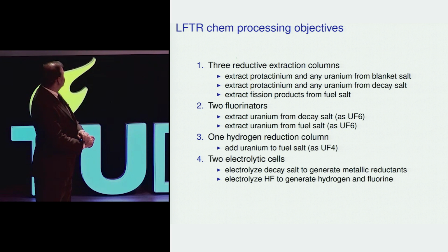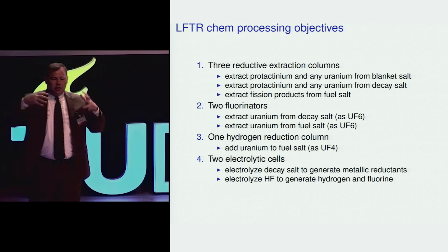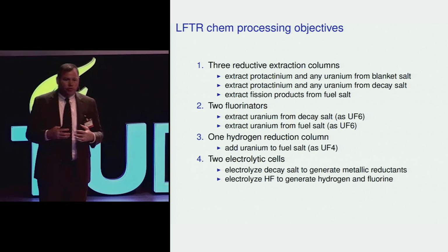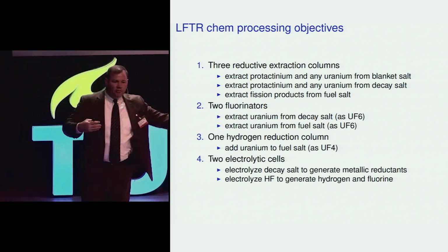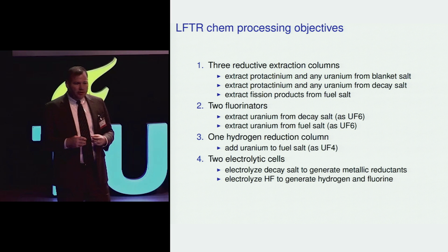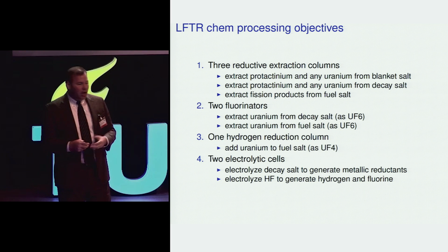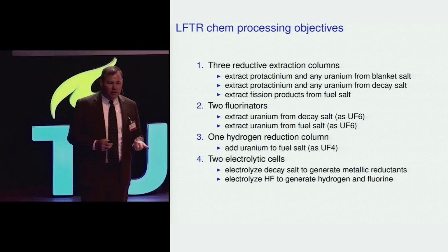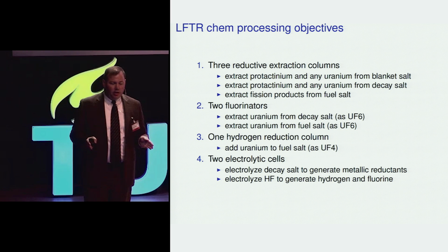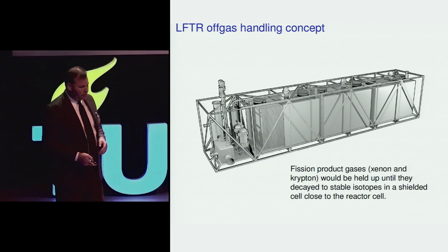So these 3 processing objectives, I mentioned the 3 reductive extraction columns, 2 fluorinators, the hydrogen reduction column, and the electrolytic cells. All of this is designed to close the thorium fuel cycle inside this machine. As Dr. Klusterman mentioned earlier, we're not going to be moving materials off the side outside of the containment vessel. We're going to be taking care of all of these chemical processing steps inside the reactor vessel, inside a closed environment. And really the only input needed is electricity. Electricity to split electrolytically some of the components that then chemically drive the operation of the entire cycle.